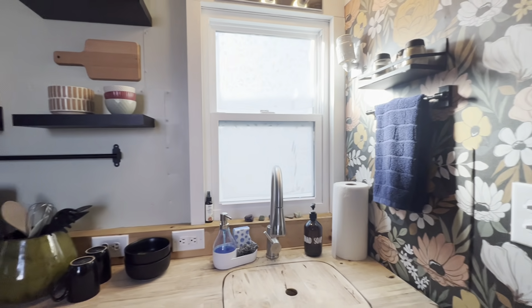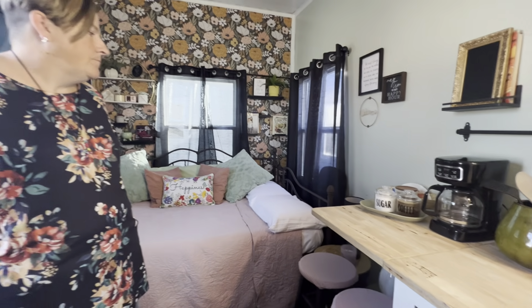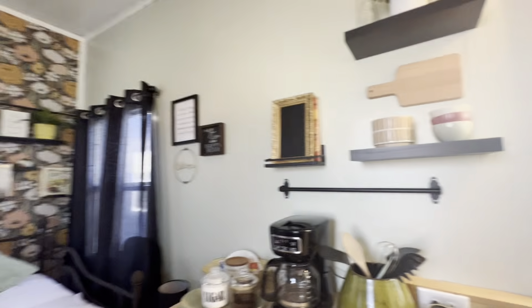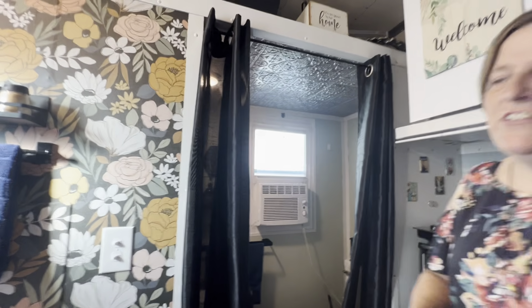But overall, it's still a little small for two people. We did a lot of butt bumping and excuse me's. But I'm sure people would get used to it if they're extremely organized, because that's what it takes to live in a tiny house: extreme organization.